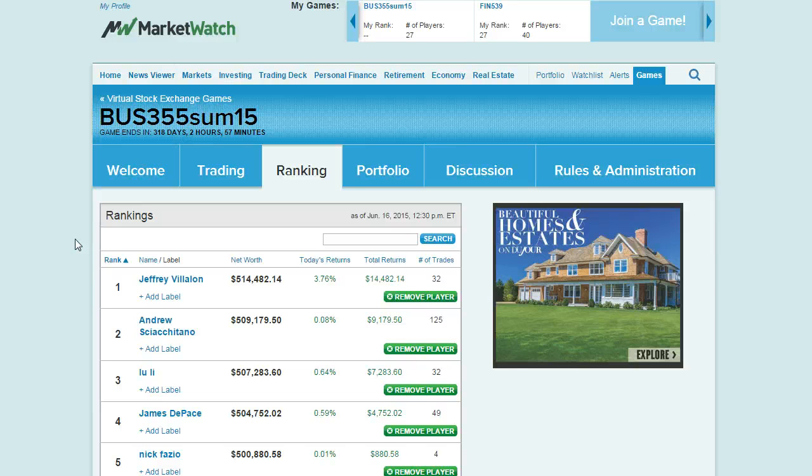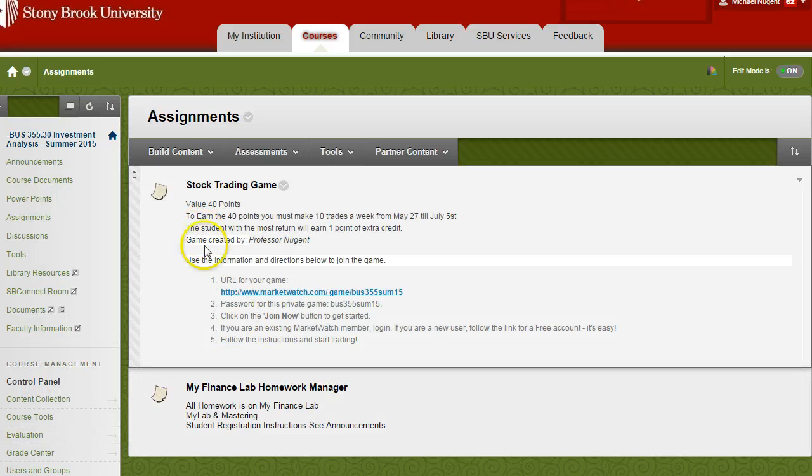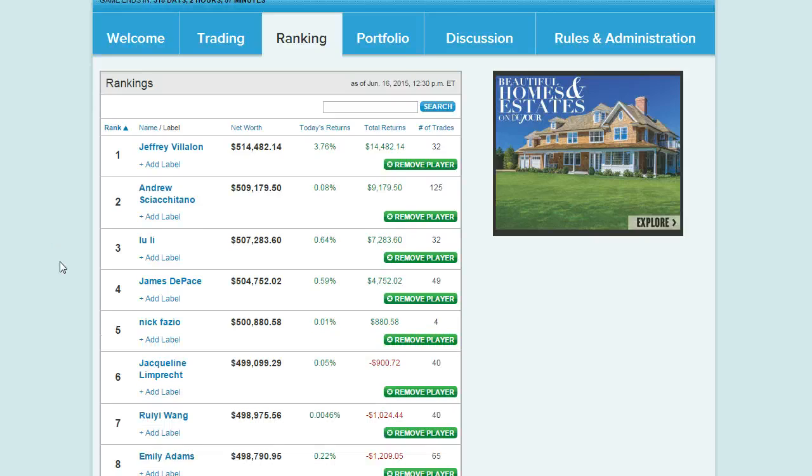You just have to make a certain number of trades every week. So if I go to our Blackboard, I see here that to earn the 40 points, you must make 10 trades a week from May 27th to July 5th. And the student who has the highest return, I will give a point of extra credit, so there's a little incentive. And these, of course, are the directions. If you haven't signed up yet, though I think everyone has signed up. So I just wanted to review.